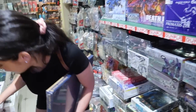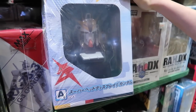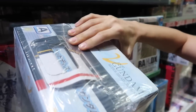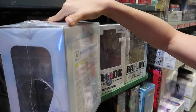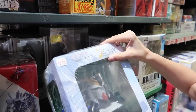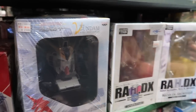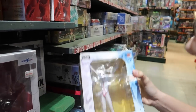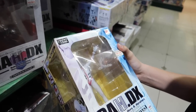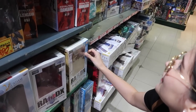Oh, I got some figures here. What is this one in here? It looks like these are some of the prize ones that you can win. How much is this one? $25? It's kind of cool looking, so... I don't know, it looks like it's a bus. Oh, here's this guy. I'm probably gonna take this one from Turn A. What was his name? My memory is so bad, but it's 19 bucks, so I'll probably grab him.